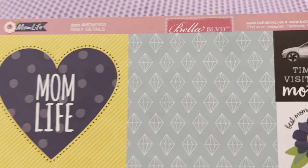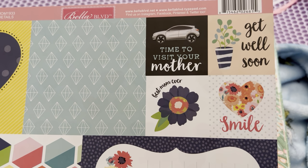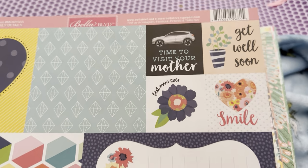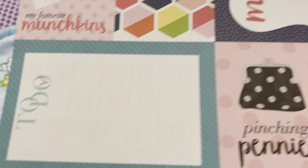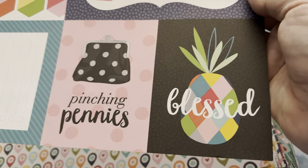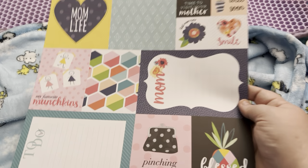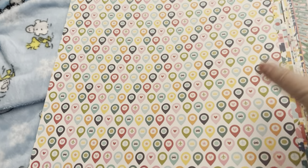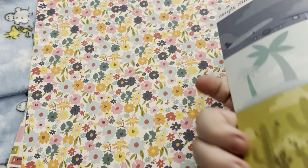Daily Details. It says Mom Life. You got the diamonds again. Time to visit your mother. Get well soon. Best mom ever. Smile. My favorite munchkins. It says mom. To do. Pinching pennies. And blessed. So it looks like that. Oh my gosh, there are tons. There must be like 25 sheets of paper in this sucker.